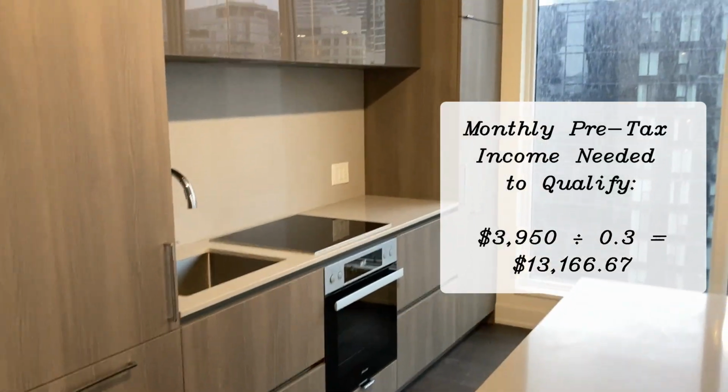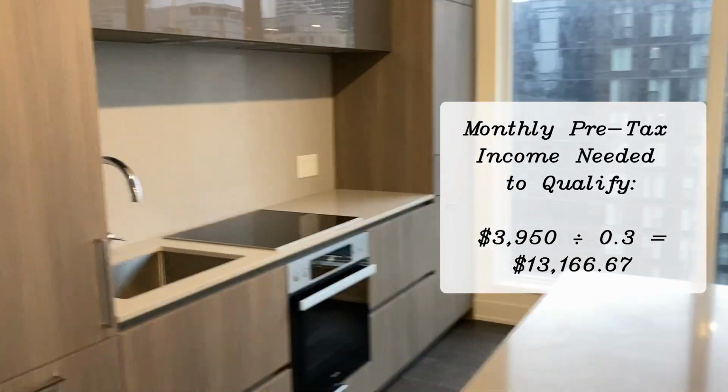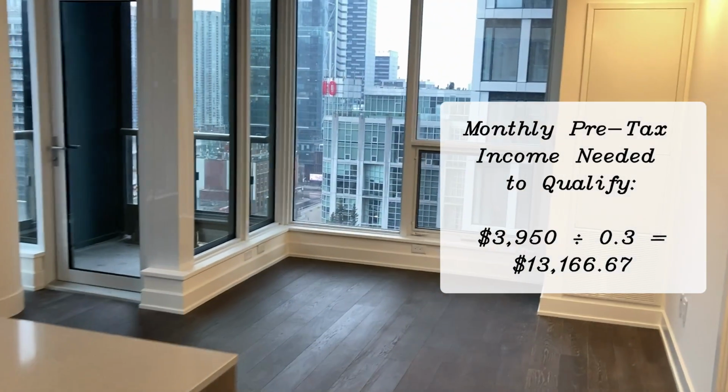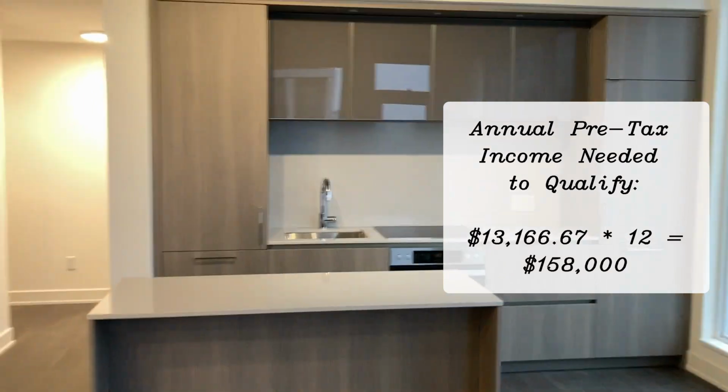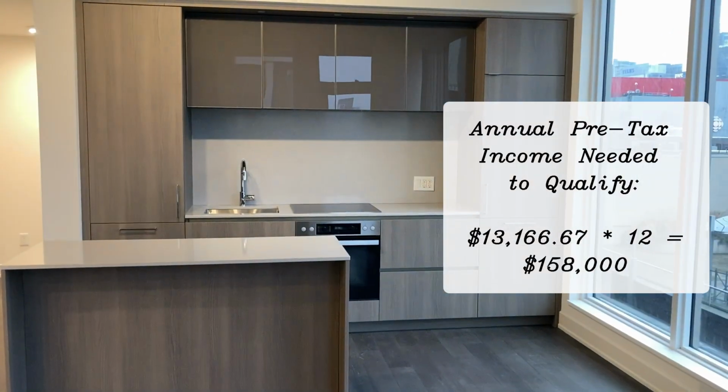The asking price for this unit is $3,950 per month, and in order to afford that, you need to be making approximately $13,166 a month, or $158,000 per year. So this is honestly great for a working couple downtown, even if you have a child, kind of small family vibes. The building itself is going to have some really cool amenities.